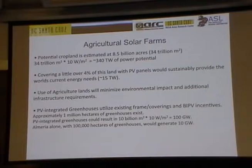And if you just look at PV greenhouses, those are going to come up quite a bit. That actually can get you 100 gigawatts, not enough to reach a terawatt number, but still an impressive number.